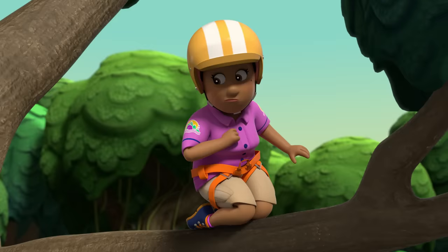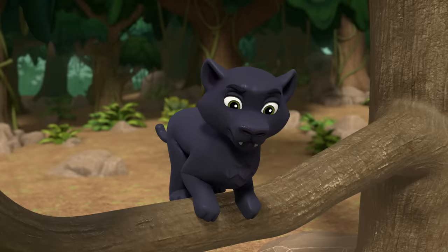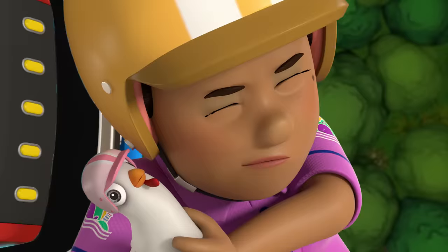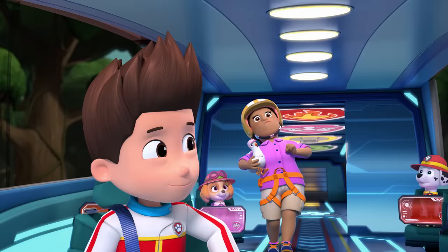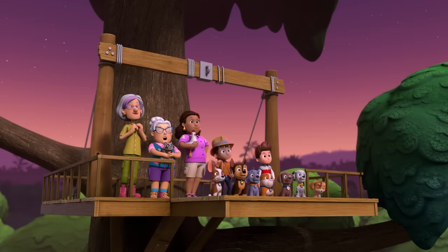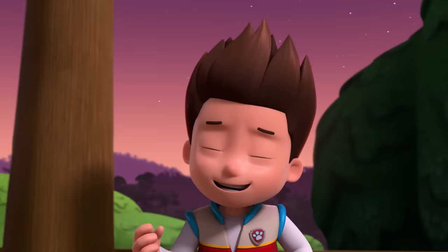Oh, okay, chicken of my heart, let's go. Oh! Oh, no! Help us, Ryder! Nice of you two to drop in. La puesta de sol en la selva. Jungle sunset. Beautiful! Oh, so wow. Awesome, dudes. And thank you, PAW Patrol, for making sure we got here safe to see it. You're welcome. And if you're ever stuck in the treetops again, just yelp for help.